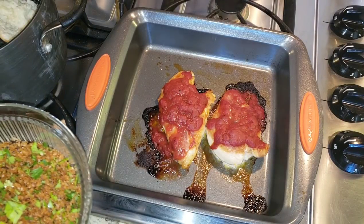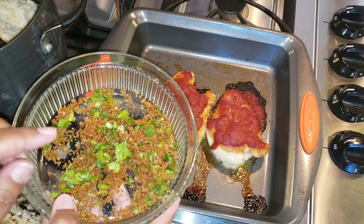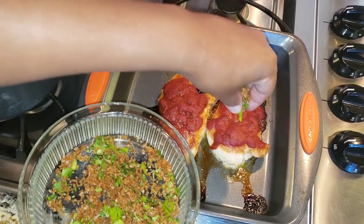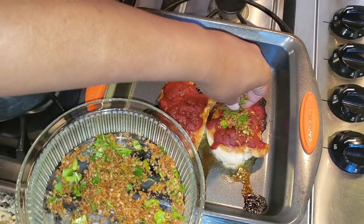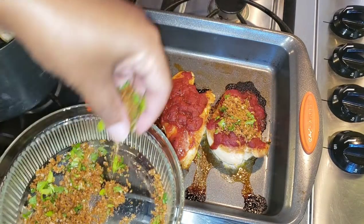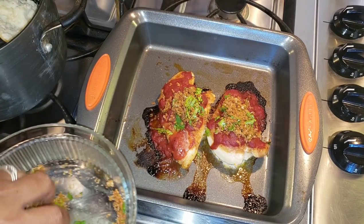Okay guys, so I just took the chicken out of the oven. The recipe said for 8 to 10 minutes, but I left it in there for about 15 minutes. And so now I'm just adding the panko crumbs on top. And then I'll put this back in the oven for a few more minutes for this all to just kind of brown up. And then we'll be ready to plate. As you can see, some of the tomatoes kind of fell off a little bit, but that's okay.